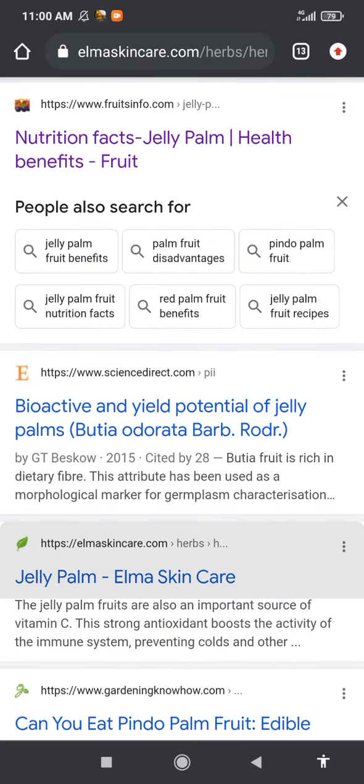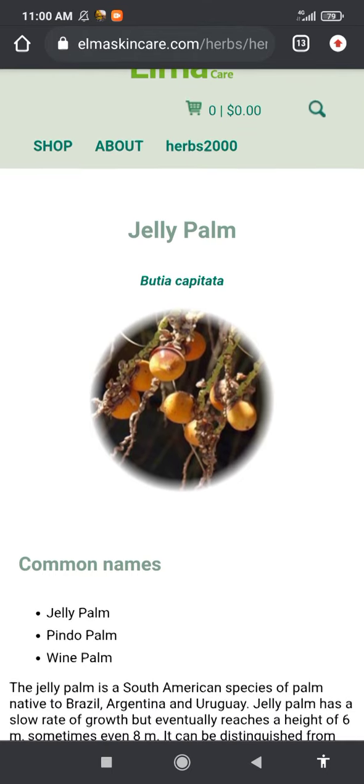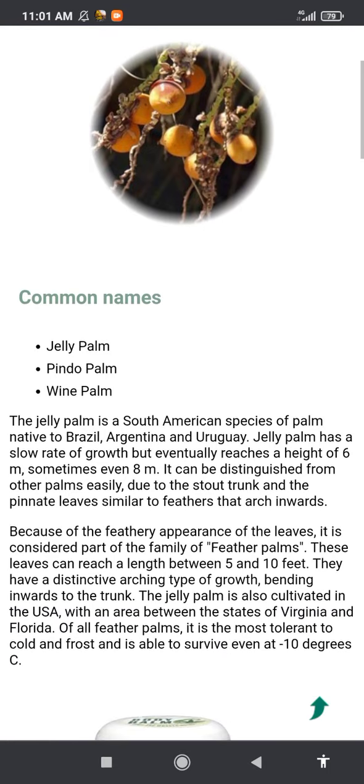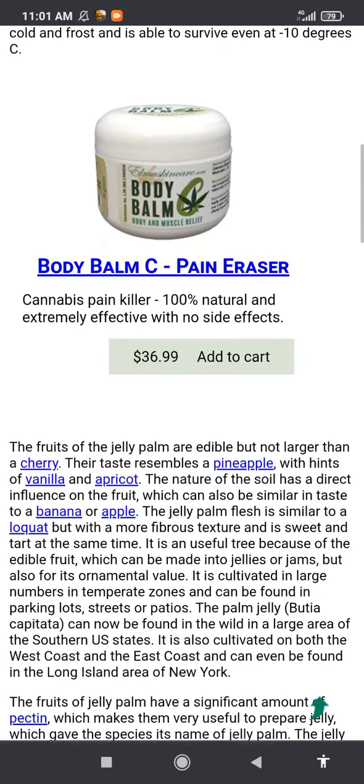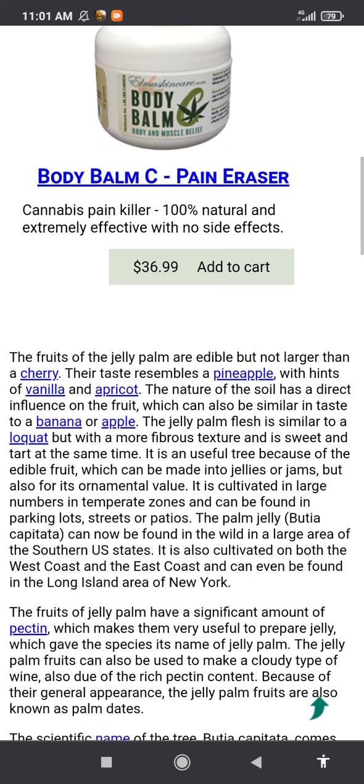Oh, what are they saying here? Skincare. Butia capitata. I'm not sure if that's the exact variety we just picked, but it's definitely a butia. The taste resembles a pineapple. Yeah, I have to say that's a very good synonymous flavor to mention. Pineapple with hints of vanilla and apricot. Definitely apricot and pineapple. You might get hints of vanilla too, yeah, a little bit. Yeah, it's like a pineapple apricot flavor, really.